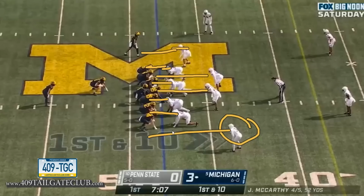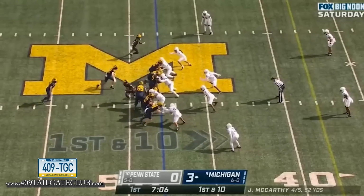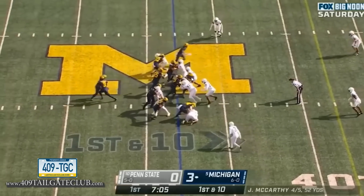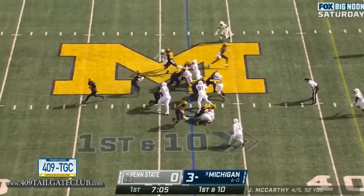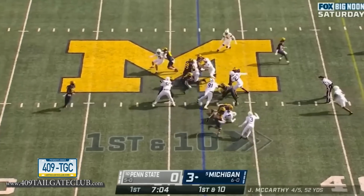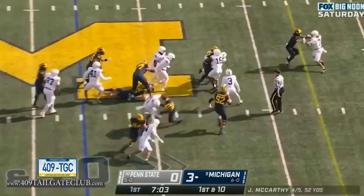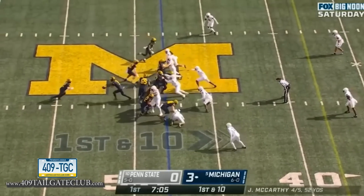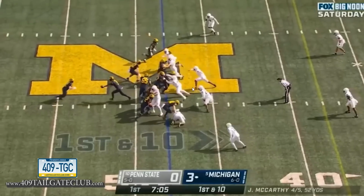Now, let's talk about this. Now they pulled the guard around, which means they have to have one extra fitter to that side. Nobody goes over. He gets walled off, he gets cut off, and then there's your extra gap. Again, they brought a puller, and nobody came over with them. This was just bad gap football, okay? This is bad gap football.